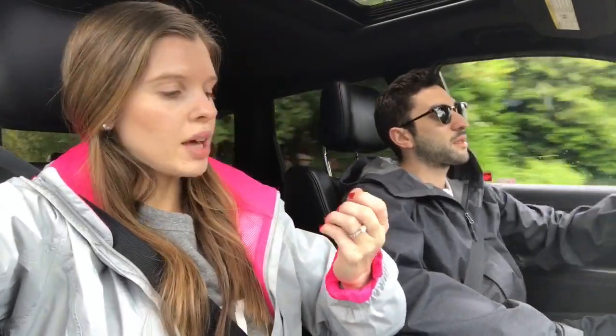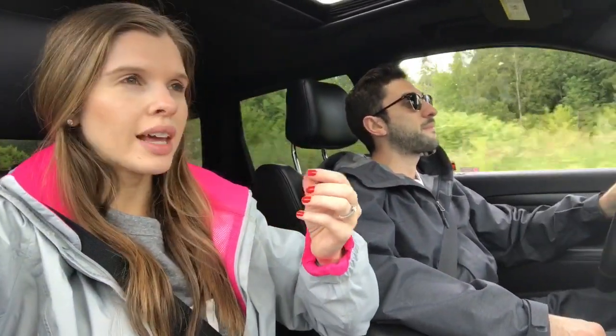I just got them done, but they are chipping a little bit, and I think I'm gonna change to like a lighter color. This is like a dark red color.